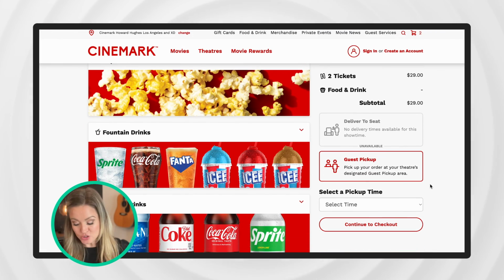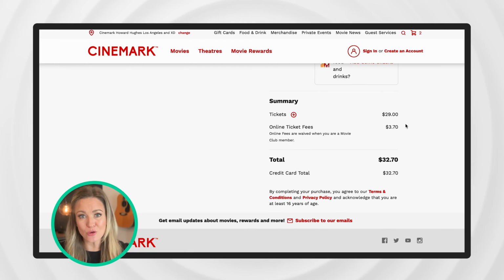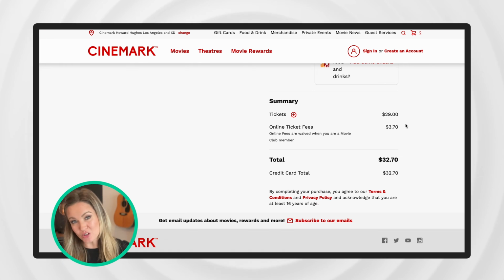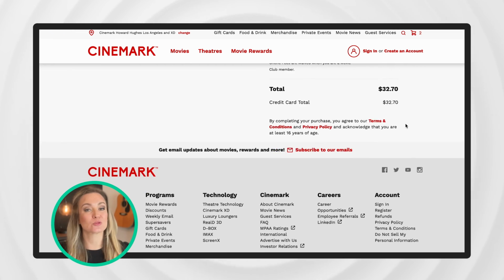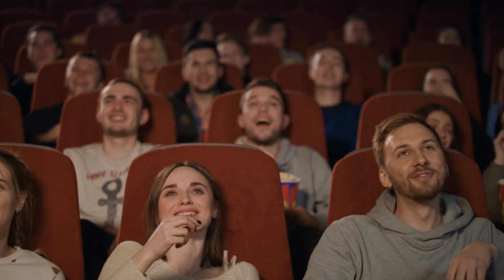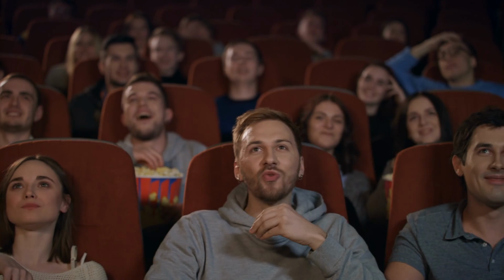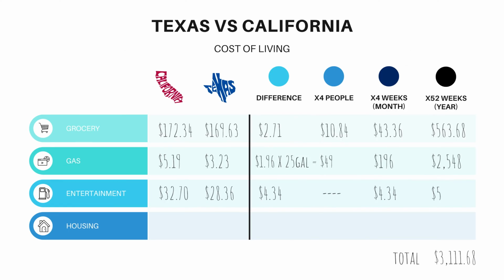In LA, the total was $32.70, but what was interesting is there was no tax. What? I thought California was the king of taxes. Anyway, there's still an online fee, but the difference is $4.34 for a movie ticket. Now the popcorn, a small popcorn, was $6.50, equal California to Texas. So if you want to go watch a movie with your spouse once a month, I don't think I go that often, but if you did, it would be saving $52.08 per year.